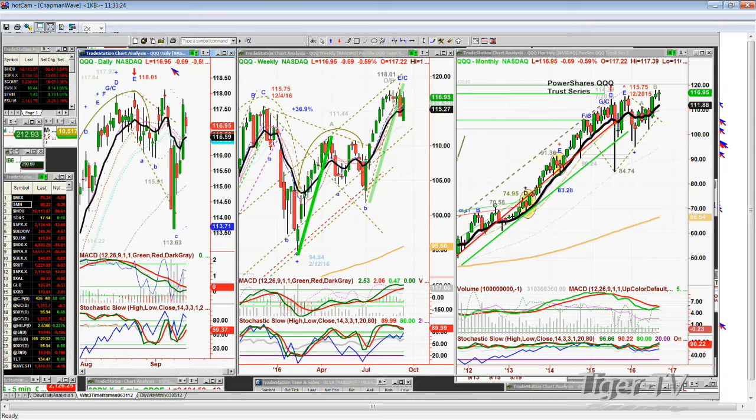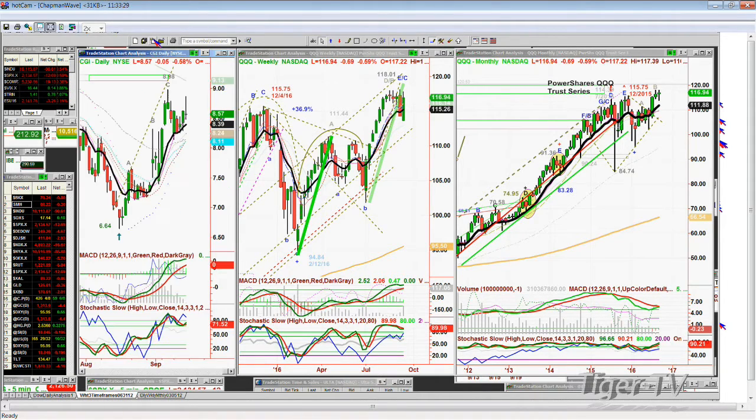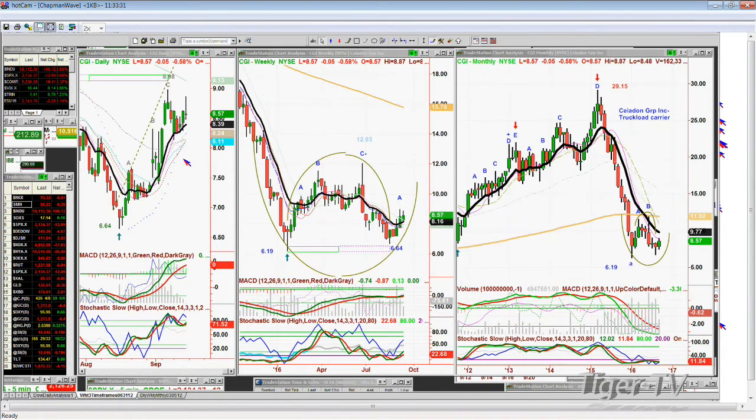Then we got one that we bought yesterday. We bought it a few times now, CGI. We bought it yesterday at 838. It went to 829 because I'm expecting leg D. And look at that, a fantastic move today.